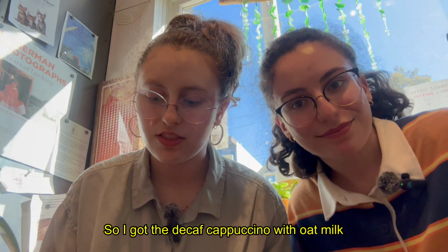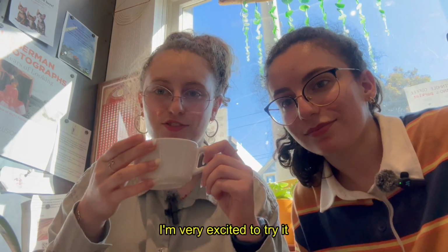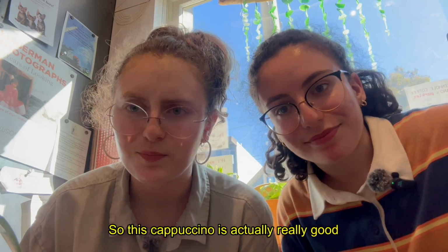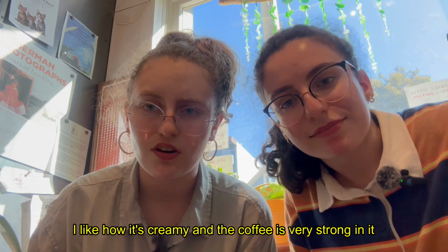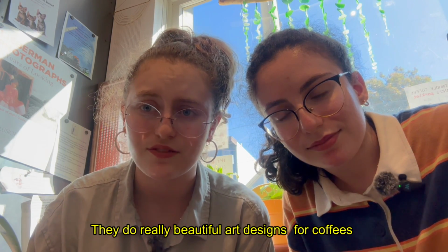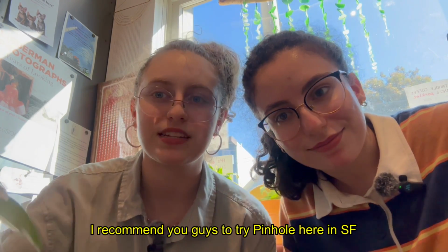So I got the decaf cappuccino with oat milk. I'm very excited to try it. So this cappuccino is actually really good. I like how it's creamy. The coffee is very strong in it. The design is really beautiful here. They do really good art design for coffees. So I recommend you guys to try it here at Pinhole in San Francisco.